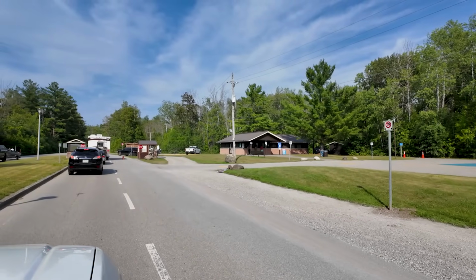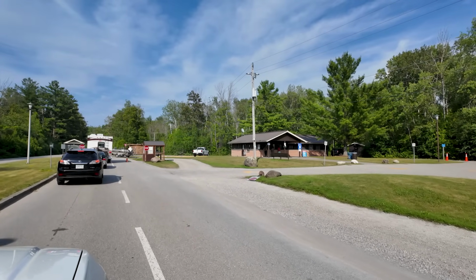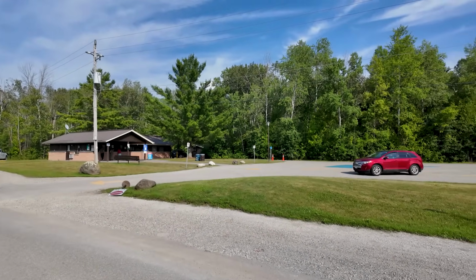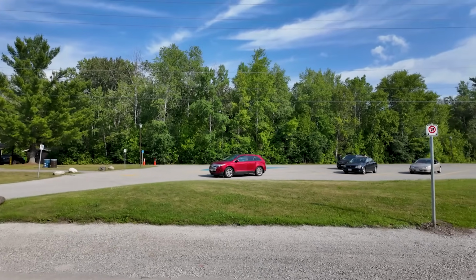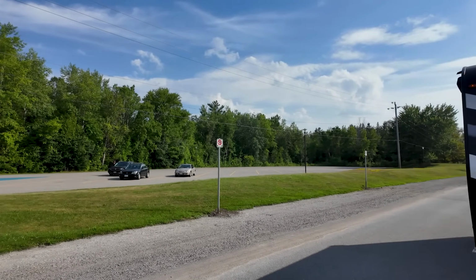Already we're off to a much better start. When we came here 3 years ago, their systems were down for registering and checking in, so we had to wait for about 30 minutes in line. But on this visit, we're just driving right up to the gatehouse and we're going to be going right through. There's just a couple vehicles ahead of us.